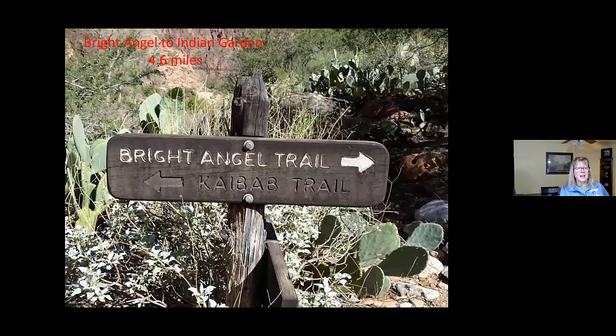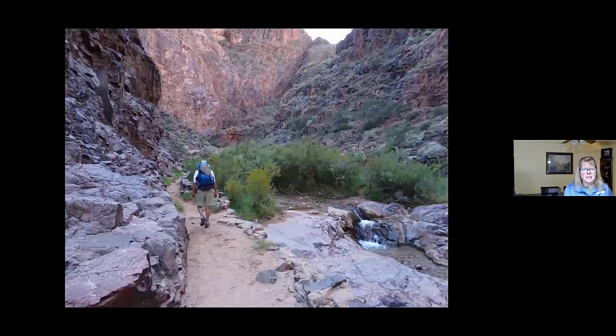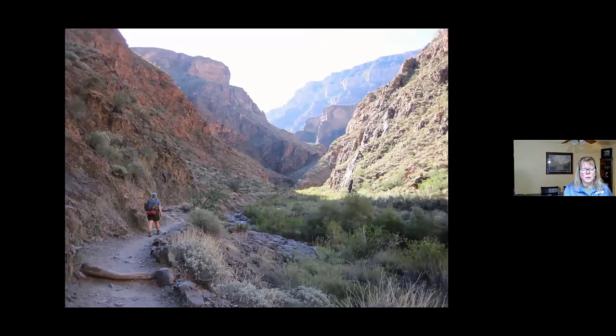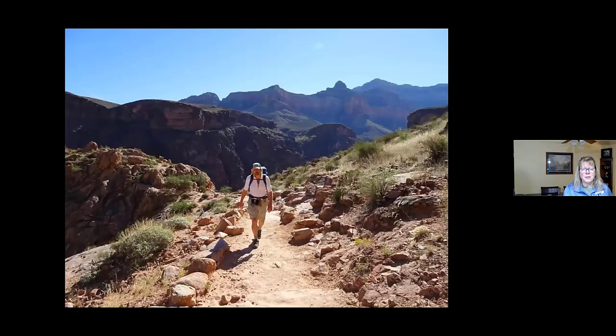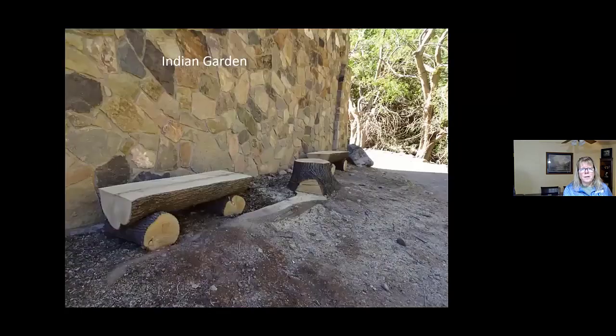Our third day, we went from Bright Angel Campground to Indian Garden, up the Bright Angel Trail. We're heading over the Silver Bridge again. So this is a trip we've done many times, so I'm just going to page through these. Got to Indian Garden, to our next campsite.